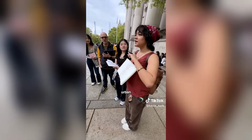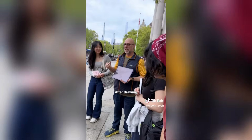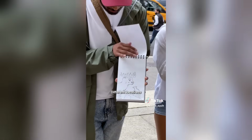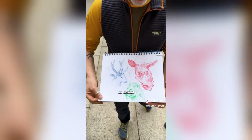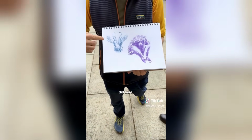This is our 10th urban sketching meetup, and what you're seeing here is the best part. After drawing for an hour, we get together, have a little show and tell, and exchange ideas and inspiration. Different locations offer different themes, lessons, and opportunities. Like how at a museum, you could represent an exhibit through a collection of quick sketches like Soren did here.